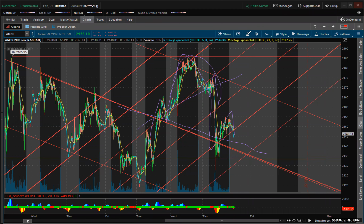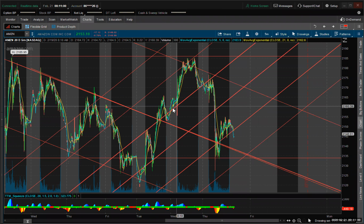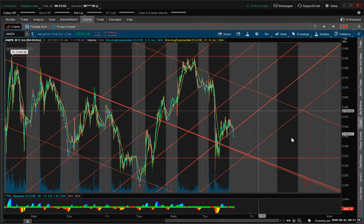So anyway, that's a couple things I'm seeing. This looks a little bit of a mess. Let's see what happens tomorrow, and we'll get some of this cleaned up.